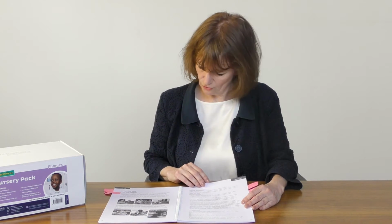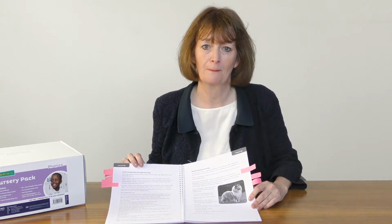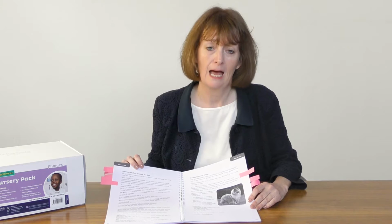So there's guidance on role-playing, acting out familiar stories with examples here from Goldilocks and Cinderella, lots of working with a partner to help children become talk-a-lot children. There's guidance on growing children's vocabulary and building sentences orally with children. So there's information on planning small sessions throughout the day to ensure children's oracy is developed.